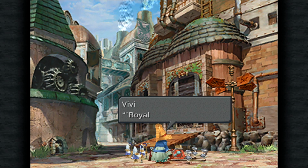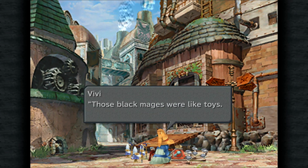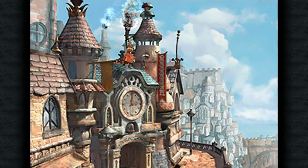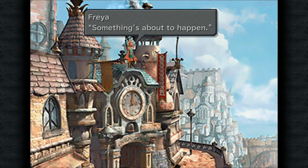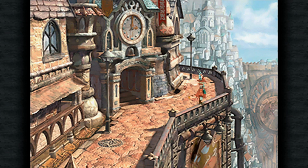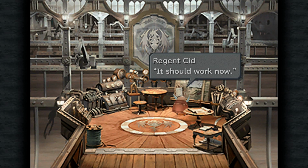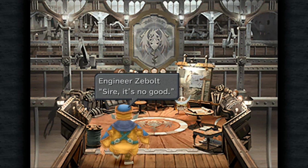And we get a recap of where Vivi is as well. Royal action figures. They're quite large actually, aren't they, those toys? And this is Freya, of course, who we had an encounter with earlier, and actually named. So it probably won't be much of a surprise that Freya will very soon be joining us on our adventures. And Freya is unique, by the way, for having the jump ability. Something that we just got a little taste of then.